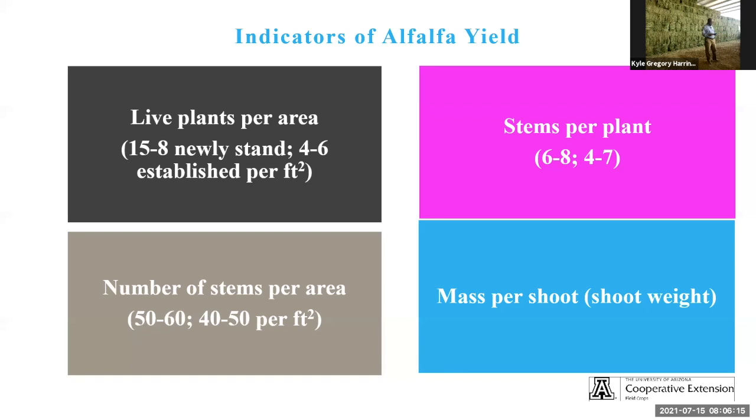The third one is the most reliable indicator of stands or yield of alfalfa. This is the number of stems or shoots per square foot. In many cases, this can be a better indicator of a productive field, as it reflects the health and the vigor of the plants. Usually fields with 55 shoots or stems per square foot produce maximum yields.